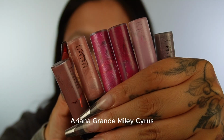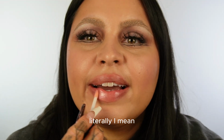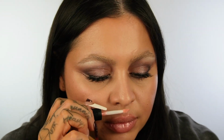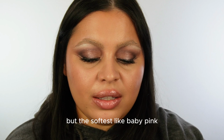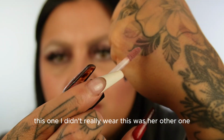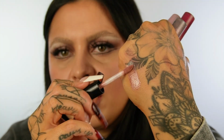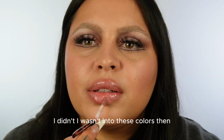Celebrity Viva Glams. Ariana Grande, Miley Cyrus, Taraji P. Henson, Nicki 2, Rihanna 2. This Ariana Grande gloss, literally, I mean, can I still wear that? My lips are kind of stained now, but it's the softest baby pink with shimmer ever. This one I didn't really wear. This was her other one. Actually, that's really pretty. I wasn't into these colors then.